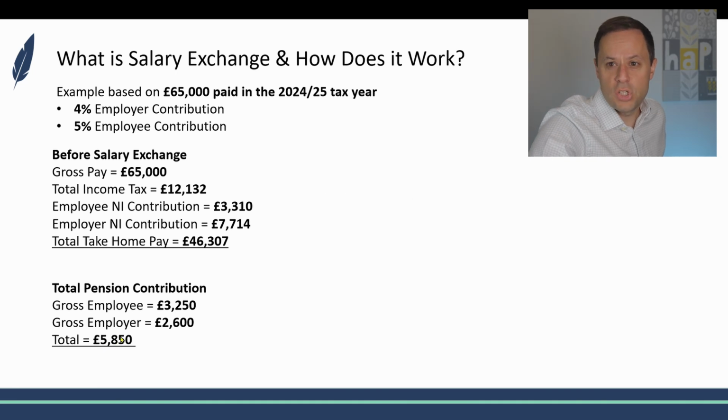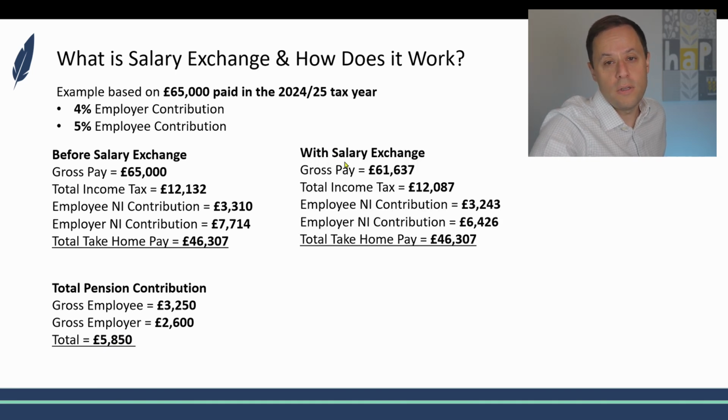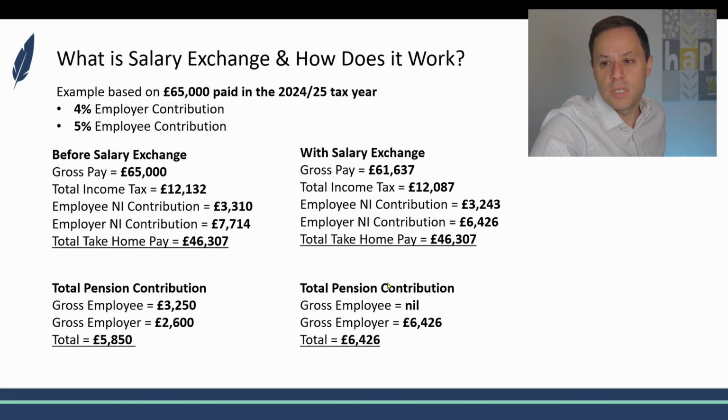the year. With salary exchange, again, we are obviously taking a lower gross pay. Income tax is lower, employee NI is lower, and employer NI is significantly lower, for a total take-home pay exactly the same again, £46,307, but clearly a big difference in terms of pension contribution. So the gross employee amount effectively here is going to be nil, because obviously they're not paying anything at all. We've agreed a lower salary.